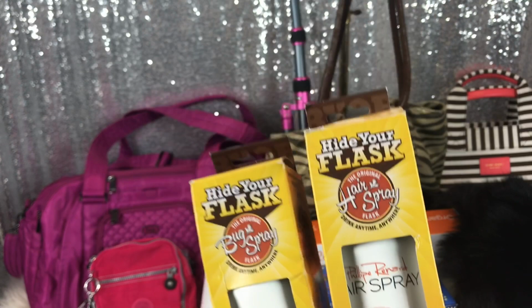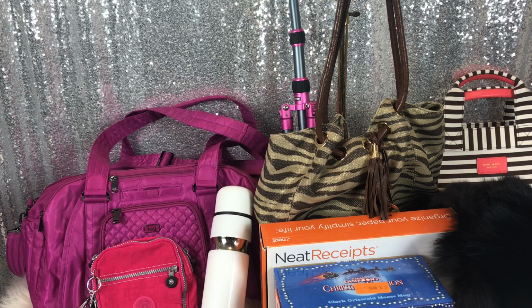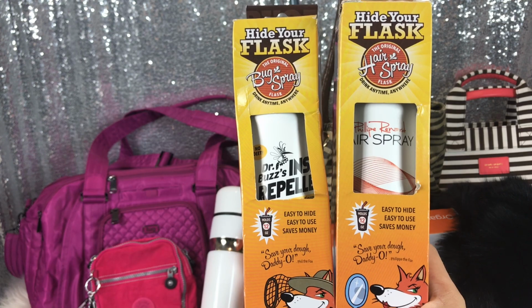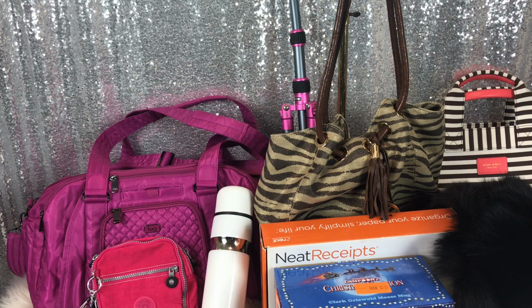It's Hydro Flask, and these are great for sporting events and different things where you can't bring some but you just want a little bit. I'm not talking about getting hammered at a kid's baseball game, but two glasses of wine wouldn't be so bad. So anyways, it is a bug spray and a hairspray. So really, it's an ingenious thing because all they did was make and sell empty hairspray bottles.